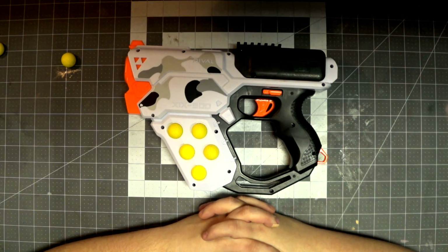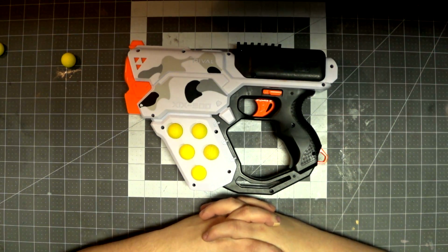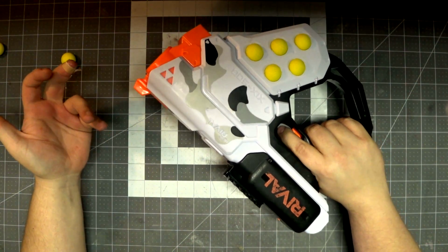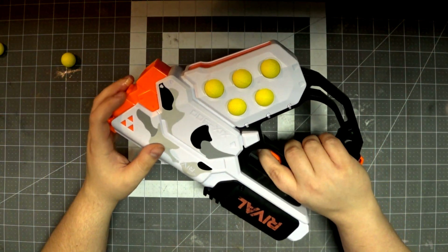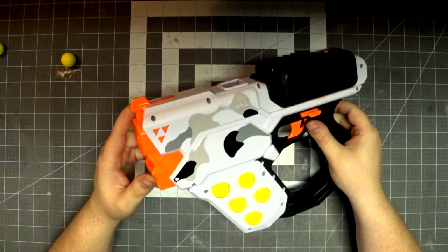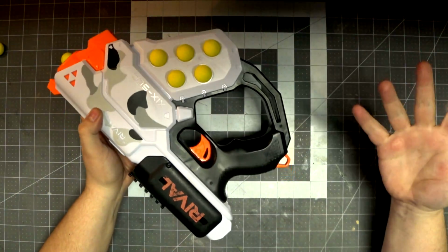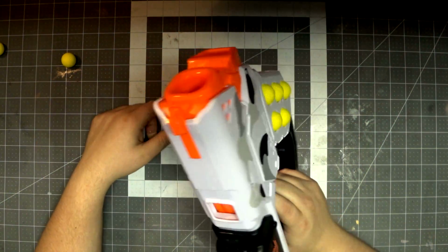So, but yeah, I'm going to say the Heracles might be something you want to look out for if you're into rival, you're into pistols, and you're looking for something where you can just run around and use this and be pretty darn effective, I would say. I was not expecting to like this blaster, but this definitely replaces the Kronos for everything other than modifying it for shooting short darts, and maybe even this one's capable of that.